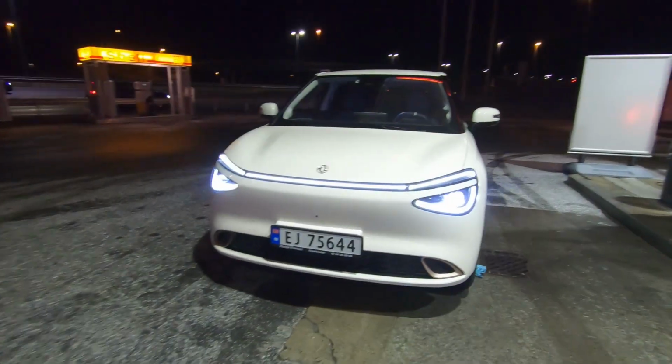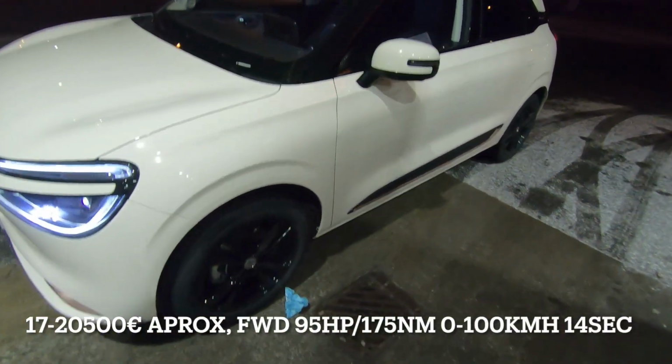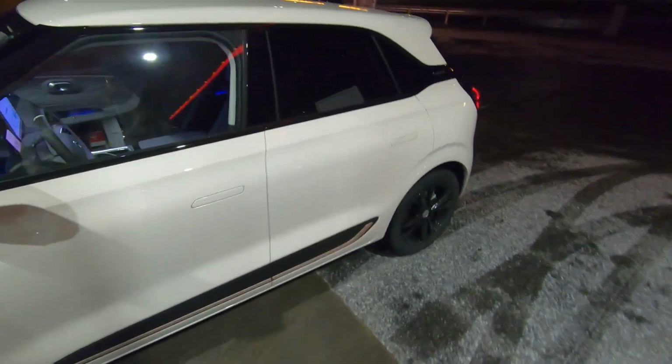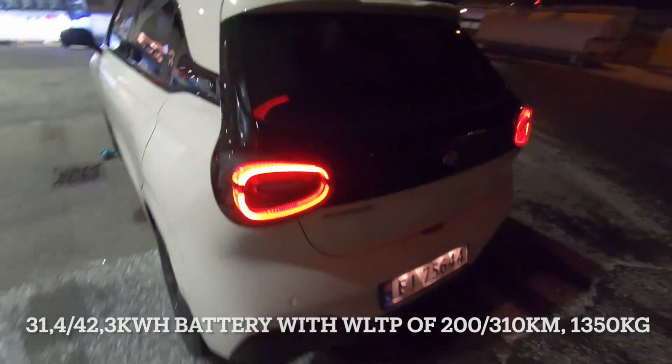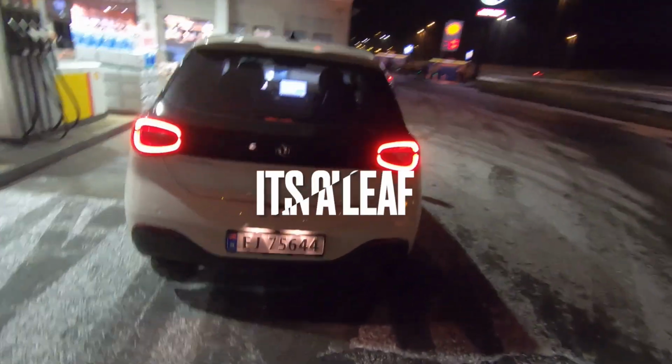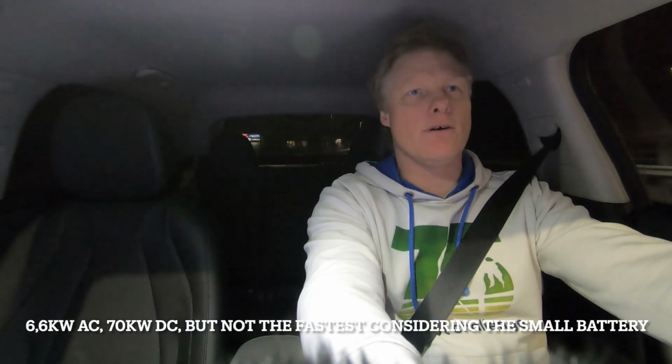Norwegian, I'm not. Today we're in the Dongfeng Nammi Box. It's a small, white, foldable, depending on what market you're in, Chinese Leaf-sized car. I mean, it's a compact car, like a Polo or a Leaf.